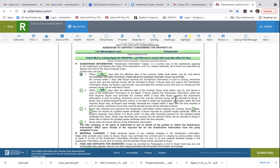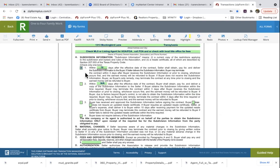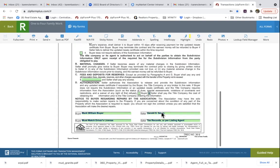What's current? Three months or less. So you want to make sure that you order the subdivision information for your buyer. That's best business practice. And you want to make sure what the transfer fees and other fees that might come into play are. So you're going to verify those.